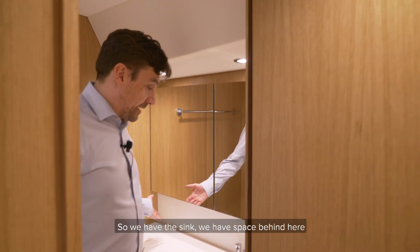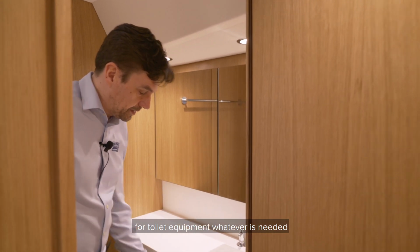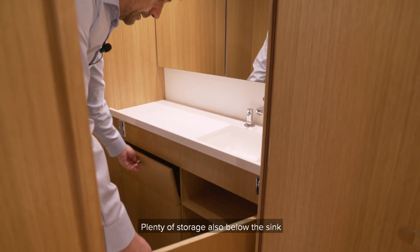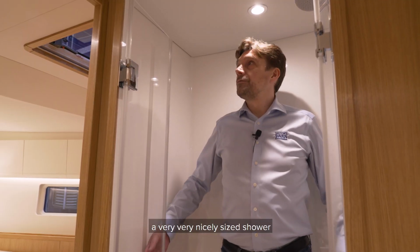So we have the sink, we have space behind here for toilet equipment, whatever is needed. Plenty of storage also below the sink, and especially for this size of a yacht, a very nicely sized shower.